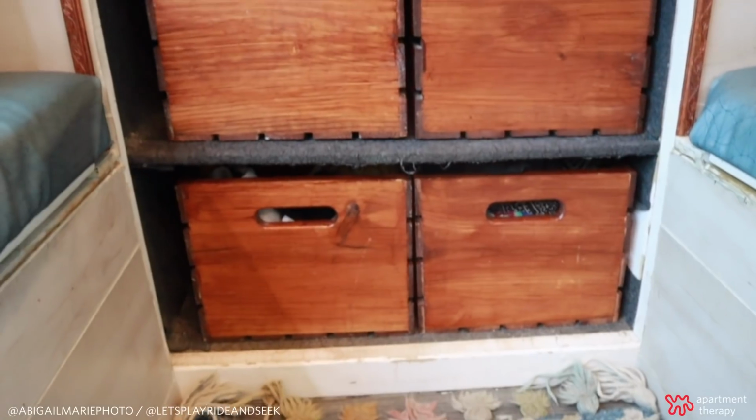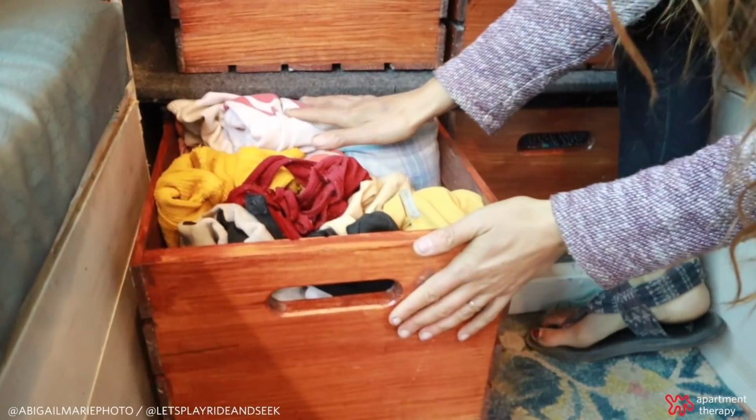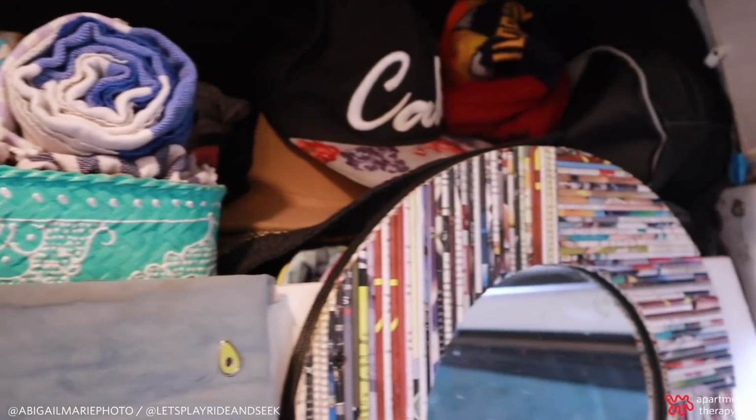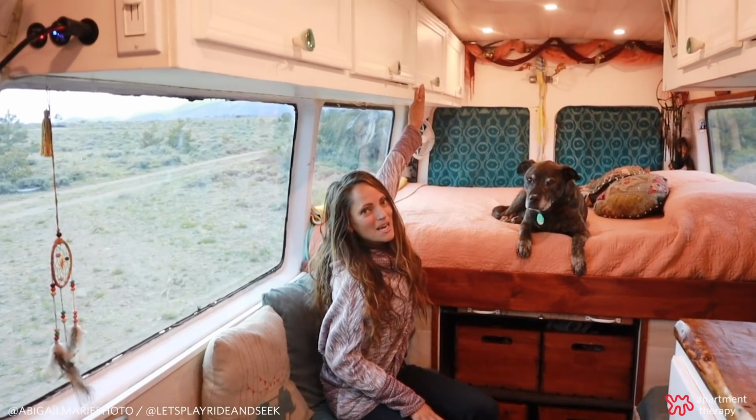Underneath the table is our closet. We each have 2 crates that hold most of our clothes, although we do store some other items in our storage above the cab and in these 2 cabinets up top above the bed.